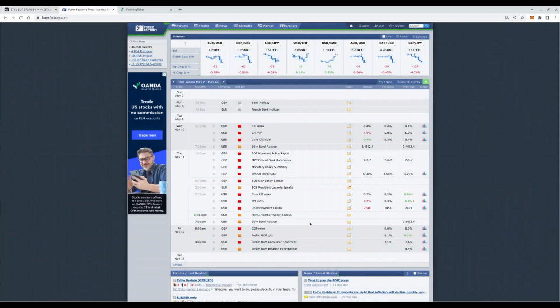So if we take a look at the news events, yesterday we saw the CPI numbers coming out. Year on year was lower than expected, which is good for inflation. However, the core CPI month to month was above the expected target of 0.3%. It came in at 0.4, which means that inflation is increasing in the near term, which isn't good for the Fed, and we will see what they will do at the next federal funds meeting in June.